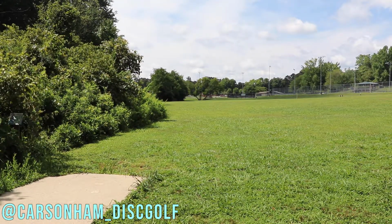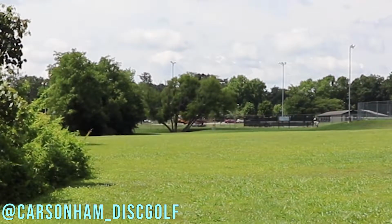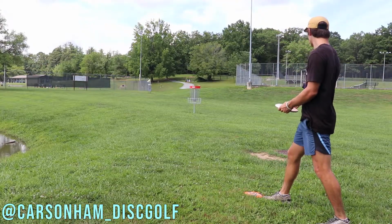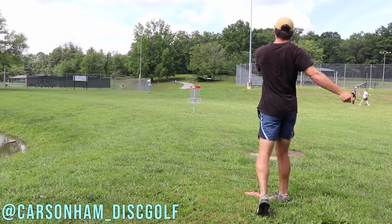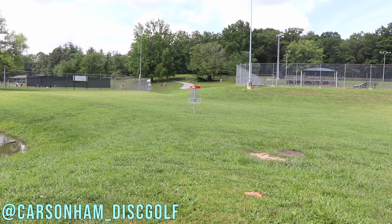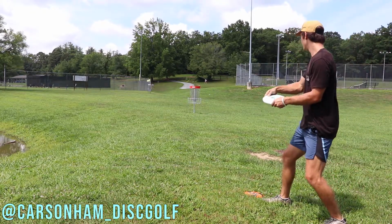Let me give you some stats of this course real quick. It has a 4.5 star rating on UDisc. Okay, here we go. Long tees and long pins is the layout that I played. It is 5,811 feet long, par 60.